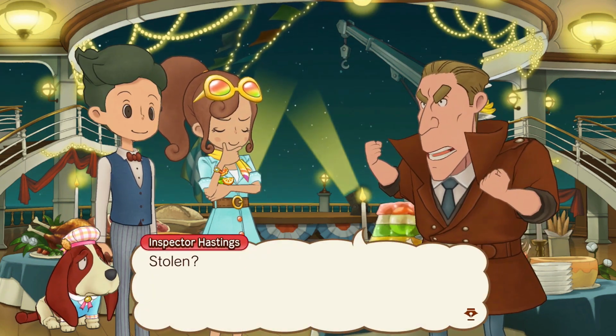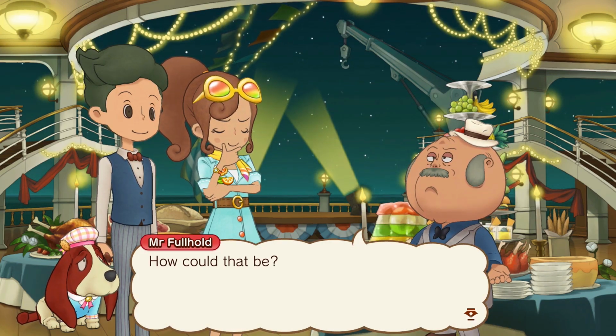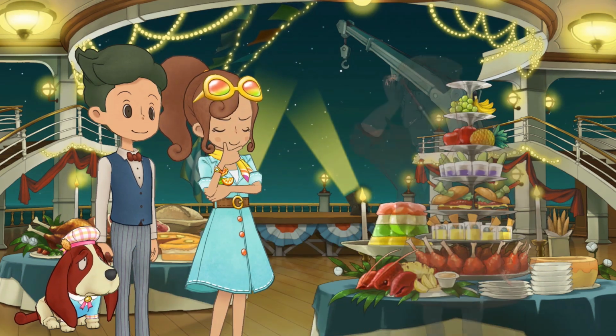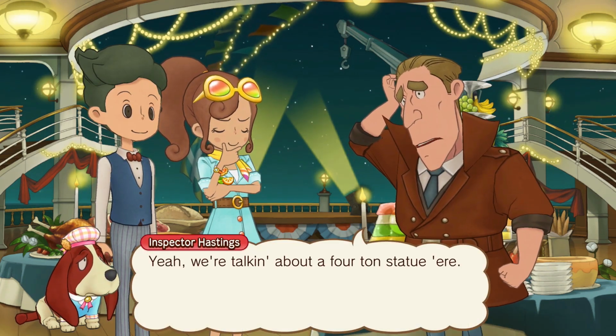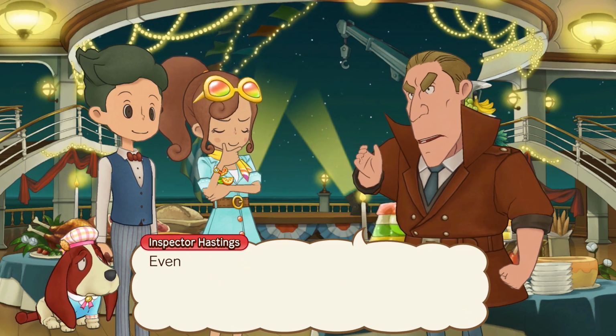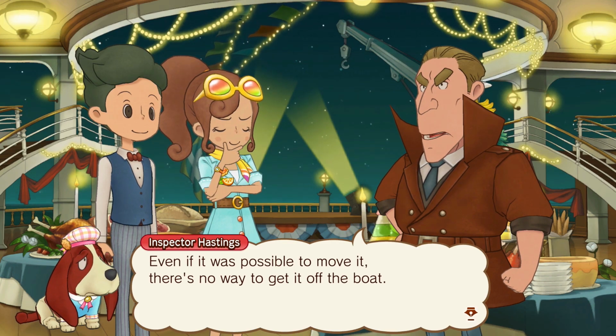Stolen? How could that be? Oh, that was what your voice was supposed to be like. All right, I had no idea. Yeah, we're talking about a 4-ton statue here. How could anyone make off with that? Even if it was possible to move it, there's no way to get it off the boat.